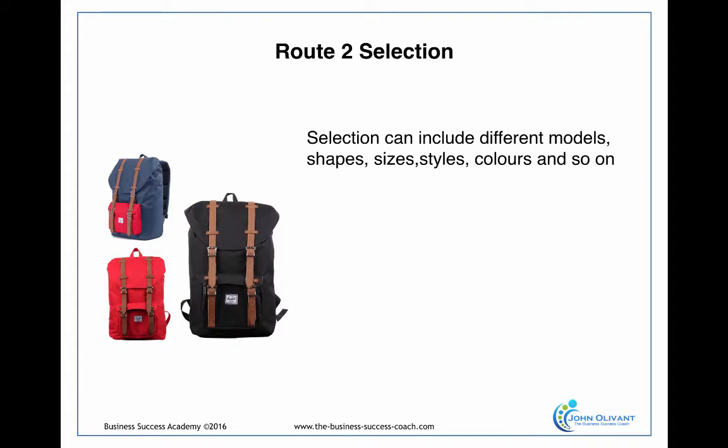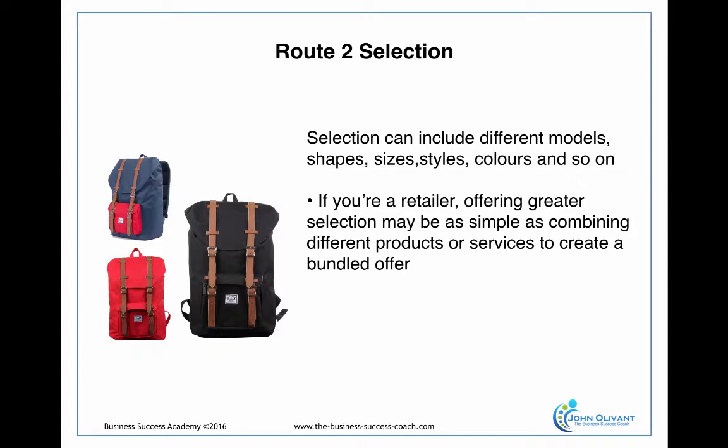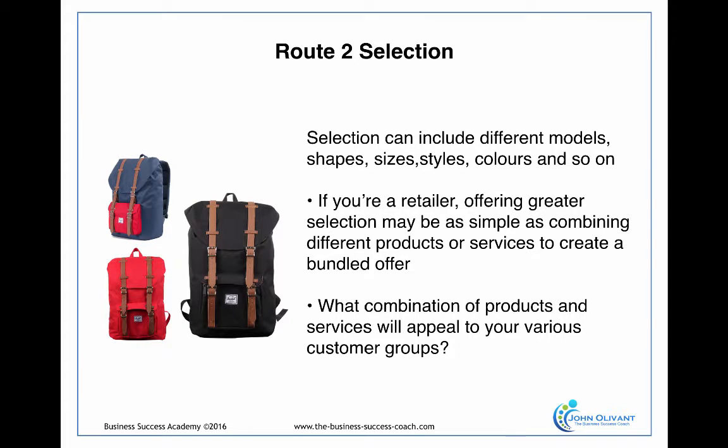Selection can include different models, shapes, sizes, styles, colours, and so on. Just look at the variety of mobile phone models available, for example. If you're a retailer, offering a greater selection may be as simple as combining different products or services as a bundled offer. What combination of products and services will appeal to your various consumer groups? What type of bundled packages could you offer?